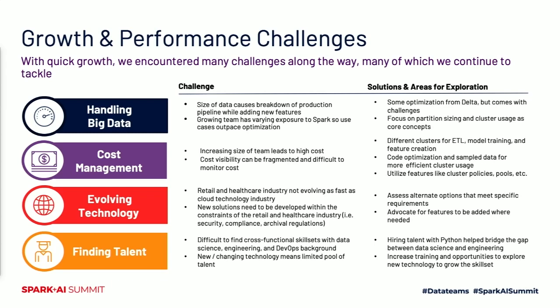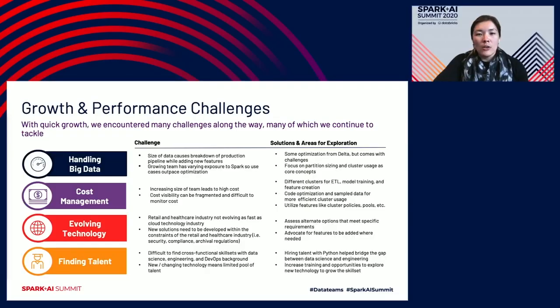The second area that has been a core focus of the team is cost management. As the team has grown quickly, and you saw in that graph, so have our cloud costs. There's a lot of different things that we can be doing on our side, and Azure and Databricks help to enable some of those things. We can spin up different types of clusters for different types of jobs. Your ETL jobs can use a different cluster and a different amount of compute capacity than your model training and feature creation jobs. There's also a lot that we can do from a developer standpoint.